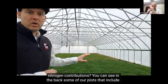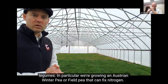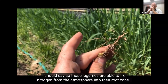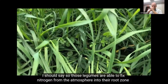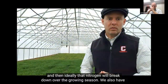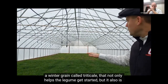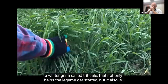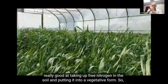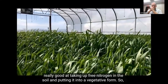You can see in the back some of our plots that include legumes. In particular, we're growing an Austrian winter pea or field pea that can fix nitrogen, I should say. So those legumes are able to fix nitrogen from the atmosphere into their root zone. And then ideally, that nitrogen will break down over the growing season. We also have a winter grain called triticale that not only helps the legume get started, it also is really good at taking up free nitrogen in the soil and putting it into a vegetative form.